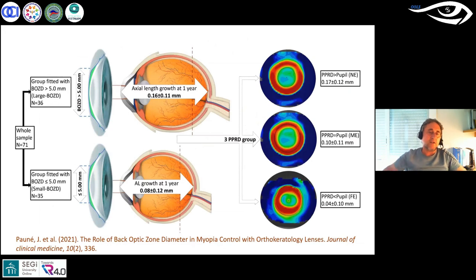And this is the core of the study. It was a retrospective study. We separated it into two groups. One group had lenses with a back optical zone diameter larger than 5 millimeters, and we have another group with a smaller back optical zone diameter. And we know that the smaller optical zone diameter of the lens will create a smaller treatment zone and a smaller plus power ring diameter.